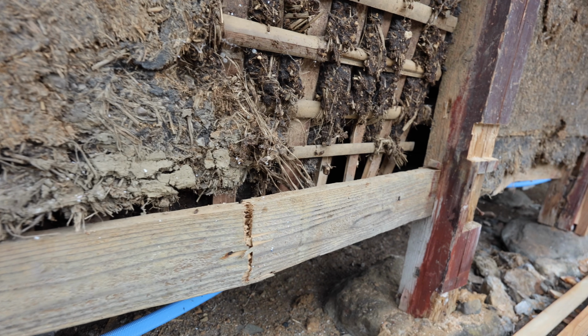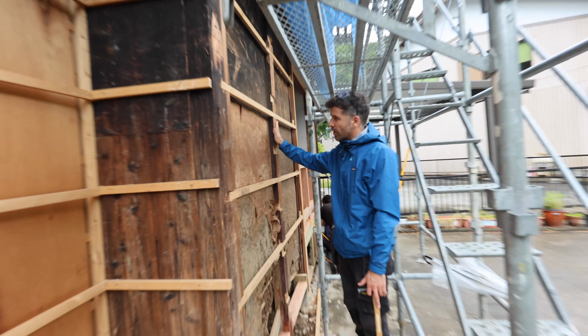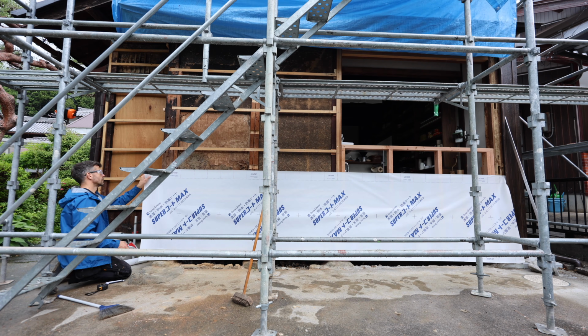So what we need is support for our cladding. Back in the day this just would have been clay. So in between posts, clay right out to the front. And obviously somewhere along the lines, rather than restoring the clay because it was damaged, they've put tin cladding over it.